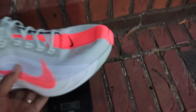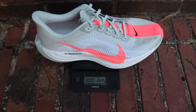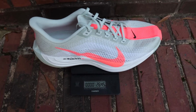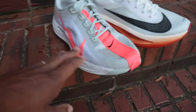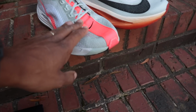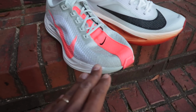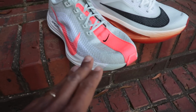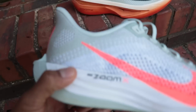Look at this. Nike Pegasus Plus, lower to the ground, streamlined speed training shoe, 263 grams. So very close in weight on these two. Also, the Pegasus Plus is $180. This is why I was absolutely clowning the Peg Plus when it came out for the price, because on paper, the specs were not great. Yes, it does say ZoomX here, but we all know this is not ZoomX.